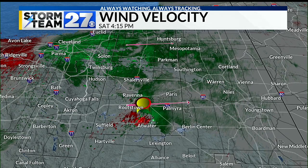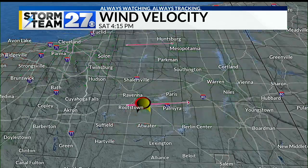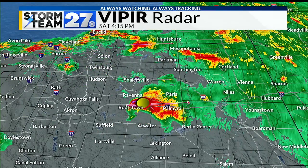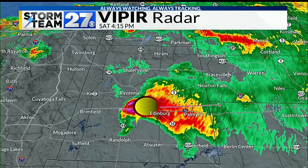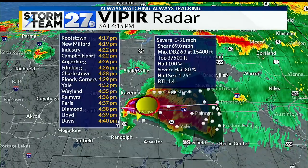And that's where we are picking up this rotation on radar currently as this system continues to push its way pretty much directly eastward through Portage County, heading right towards the Mahoning and Trumbull County lines as we go throughout the afternoon. Another little thing to look at too is some hooks showing up on radar. Not a huge hook here, but again, it's just something we're going to have to keep tracking.